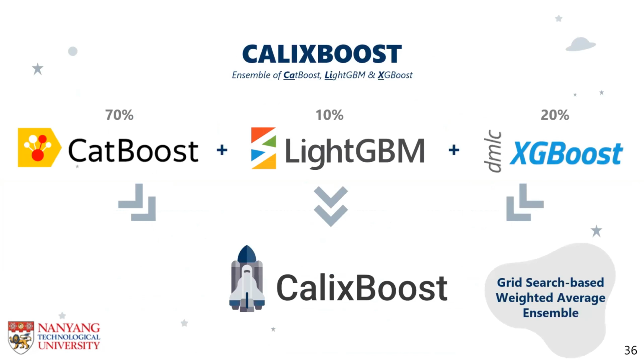So our proposed CalixBoost is basically an ensemble of the 3 GBMs. So we train 3 of them and get their optimal combination of weights to have an ensemble. So the weighting for the contribution of the 3 GBMs is actually 70% for CalixBoost, 10% for LightGBM, and 20% for XGBoost. So our methodology is we actually train each of them, and then we iterate them through a series of weight combinations from 0 to 1 in steps of 0.1. And then we get the weighted sum, so that we have their best optimal contribution of the 3 GBMs in our final CalixBoost ensemble predictor.